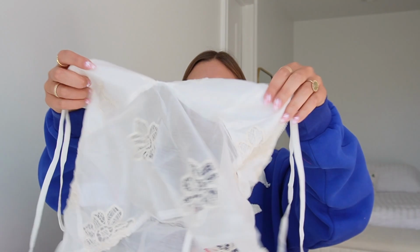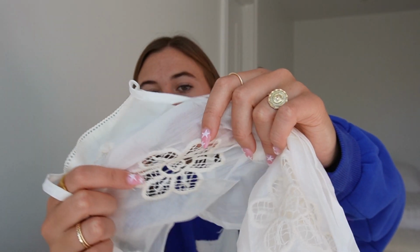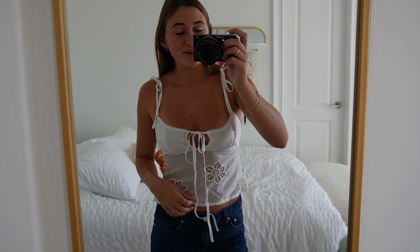I got this little lace top and I didn't realize how sheer it is. Oh my goodness. I feel like you're gonna be seeing things through this. But I absolutely love the details. Is that not so cute and unique? It's not see-through at all. I thought it would be, but it's not. And it has a little zipper on the side, so it's easy to put on and you won't break yourself trying to get into it.